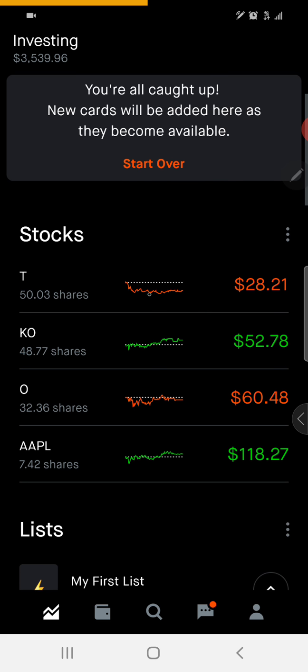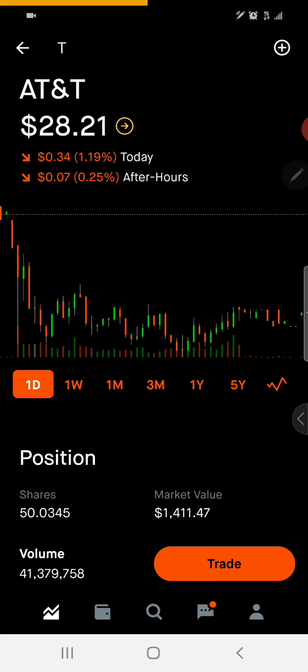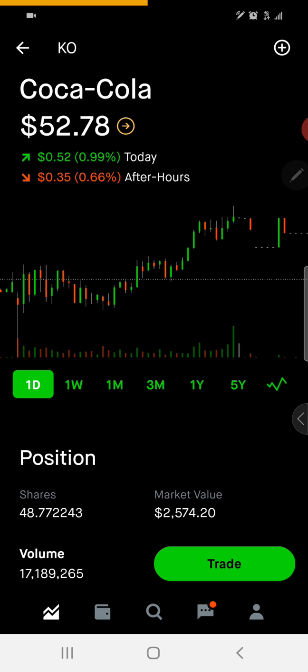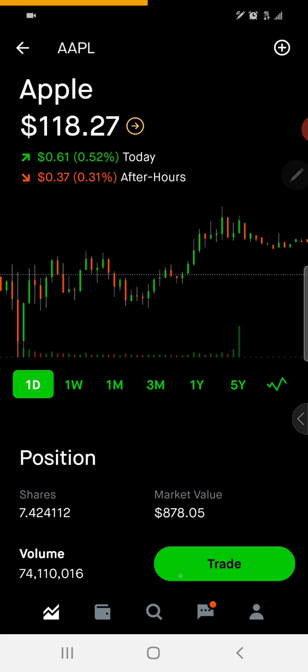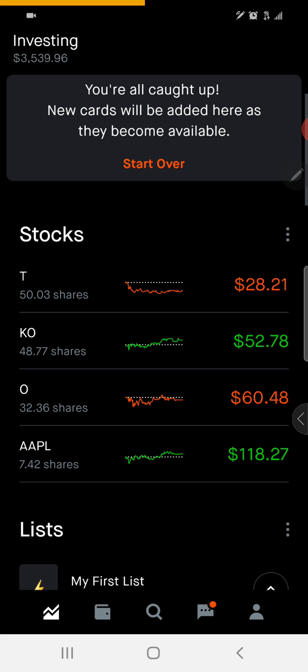So, as you see right here, I have 4 companies, which is AT&T. I have 50 shares, Coca-Cola, 48 shares, Realty Income, 32 shares, Apple, only 7 shares. Now, as you see, the cheaper the stock is, the higher the shares I have. Why is that? Because I want to maximize my return.